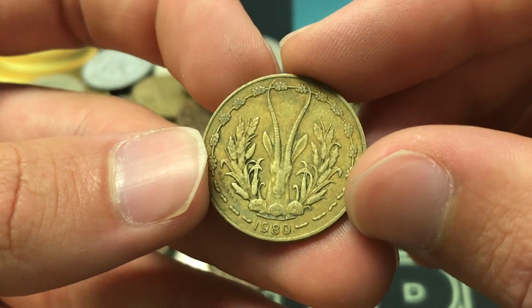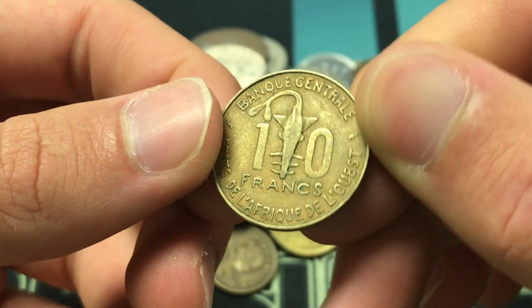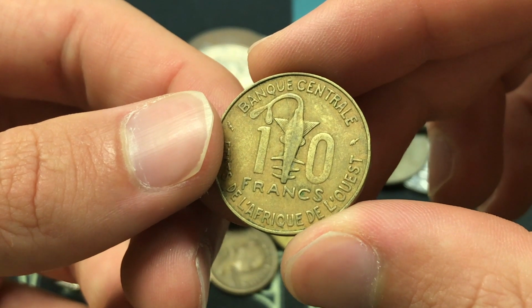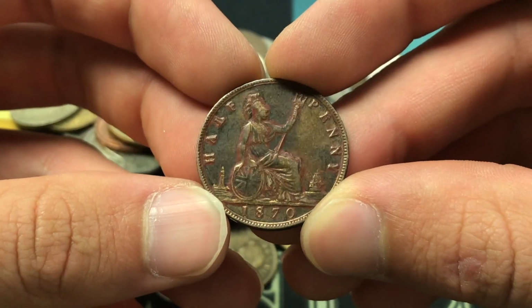1980 with a cool animal, big horns. Not sure what the country will be. Another West African. Awesome. 10 francs. So this one's definitely going to be a little bit smaller. Sorry about that. We're going to continue with this crazy looking coin from 1870.